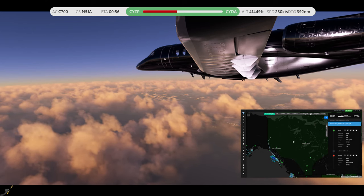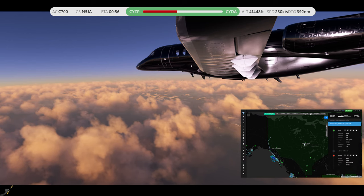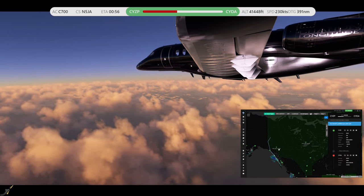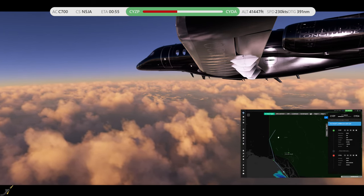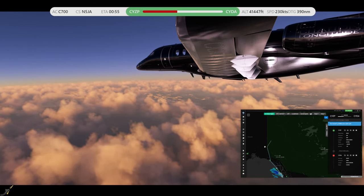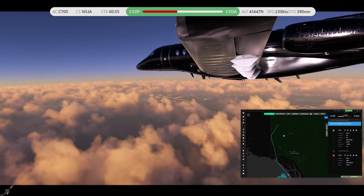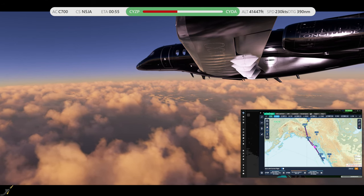Looks like we might have, what is that, ZYZF, I don't know what that is. I guess we will call that center once we enter it if he asks us to. It looks like our approach, our airport is in his territory.